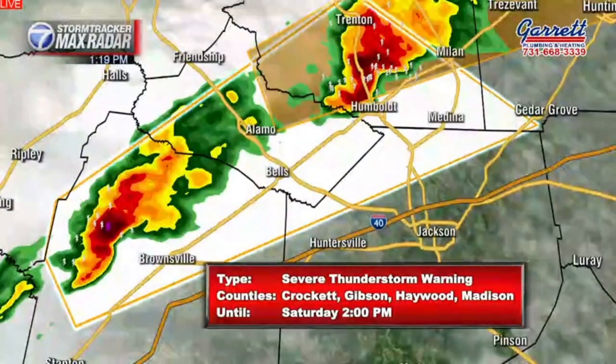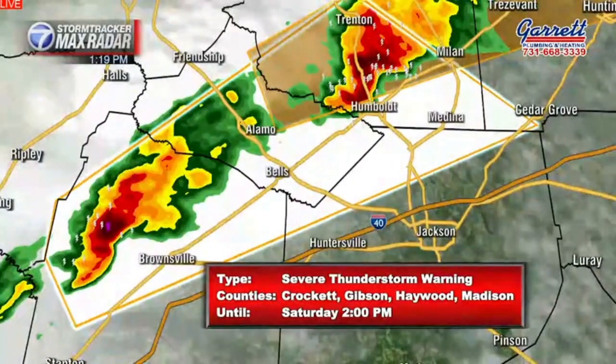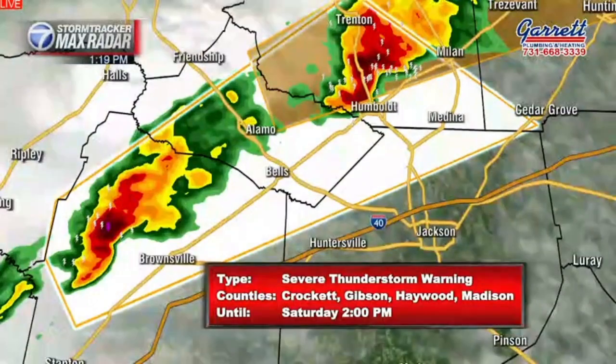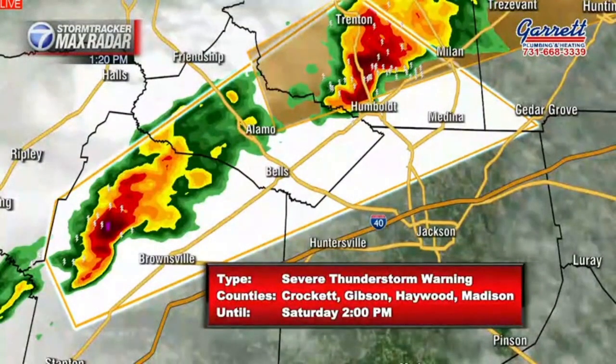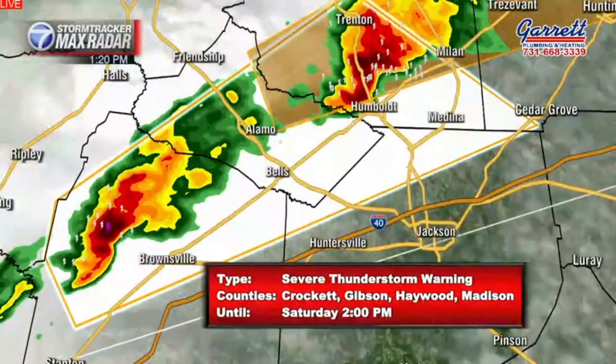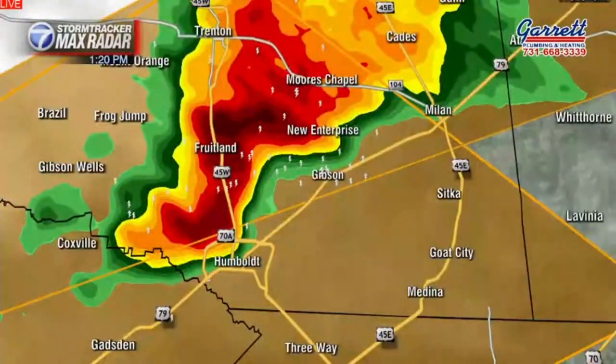This storm will impact areas north of Jackson. They have Jackson under this warning, according to the National Weather Service. I don't get that, but sure. Anyway, Brownsville, Humboldt, Milan, Trenton are also in this new warning. They're thinking this one may impact northern sections of Madison County but stay just north of Jackson. They have Jackson listed, but I don't think Jackson goes that far north on 45, but we're not here for a geography lesson.